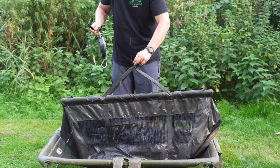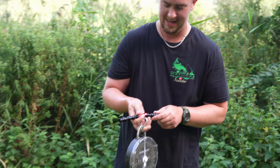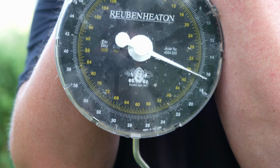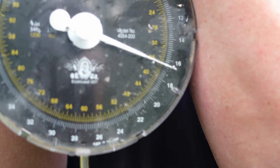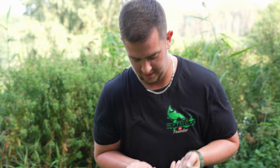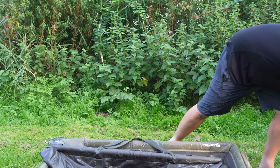I'll let you call it because I'm not going to hold it and look at this. That looks 36 and a quarter. That's what it is, yeah. 36 and a quarter, mate. We're happy with that still, I don't care. Even though it's a quarter under my PB, but still a good fish, mate. Not bad for session one.